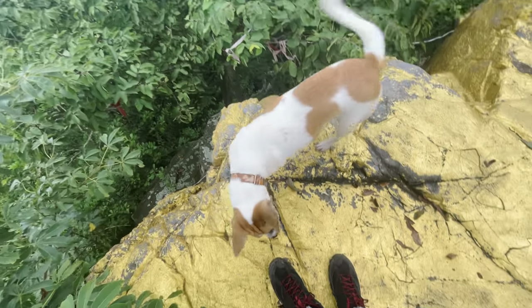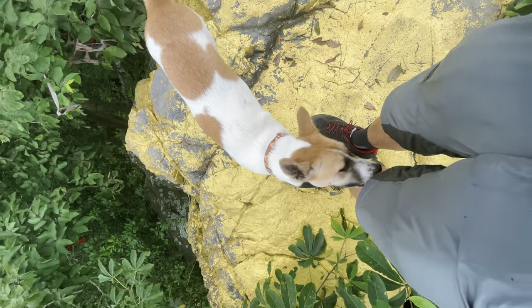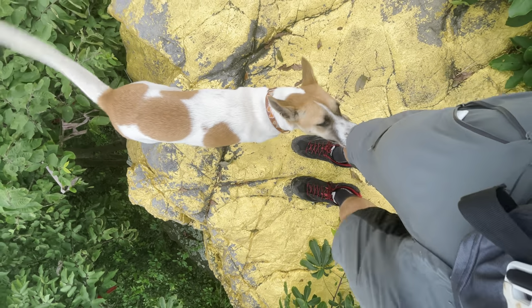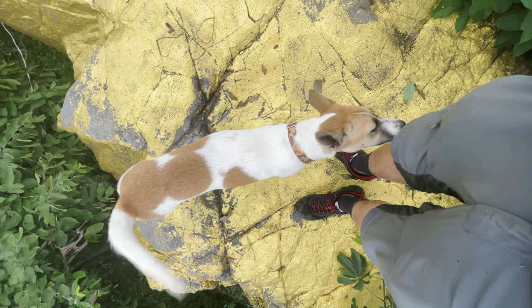Well, we appear to be standing on a solid gold rock. A solid golden nugget of huge proportions. Oh, yeah, and a happy dog licking the sweat off my legs. I'm not carrying it down.